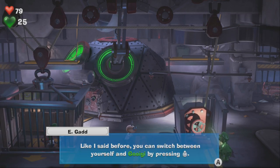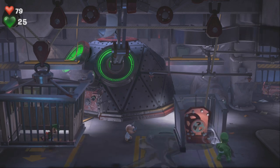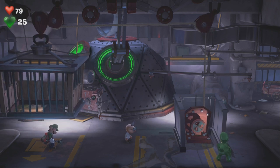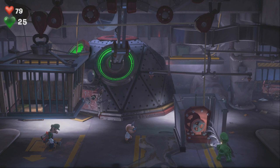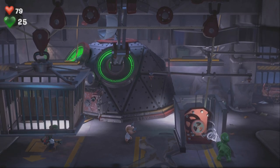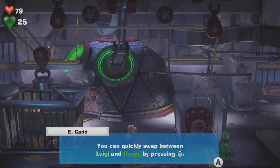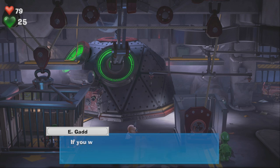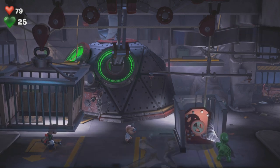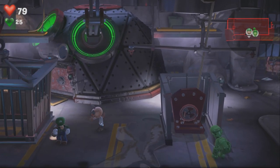Like I said before, you can switch between yourself and Gooigi by pressing the right joystick. You can even do it while you're in the middle of some other action, like using the Poltergust. You can quickly swap between Luigi and Gooigi by pressing the right joystick. If you were in the middle of doing something, like pulling on an object or sucking something up, that won't stop when you change characters.